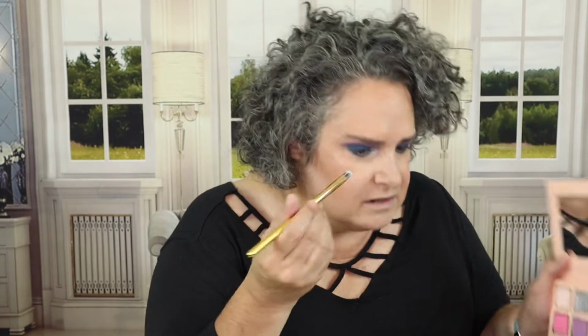Just above that, let's take this one here, kind of into that brow bone area. You want a tight line with this dark blue. Get right into that lash line and connect those outer corners. And then just barely into that, take a little bit of that purple.